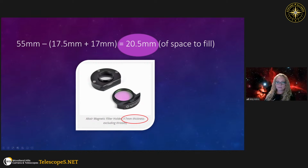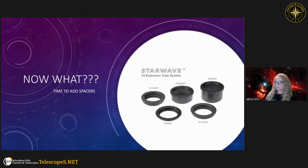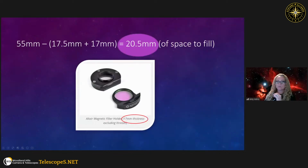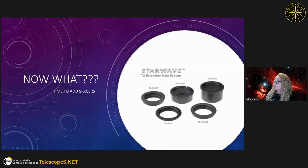Well, what are we going to fill that with? So now it is time for us to add spacers. And there's lots of manufacturers out there, and they have a buffet of spacers. You just have to choose the one that's the appropriate size to what you need. So if we said we needed 20.5, really if we got 20 or 21, that's close enough. Within a millimeter or two, it's not going to matter much either direction. But I would go out and I'd probably grab one of these 20 millimeter extension tubes.